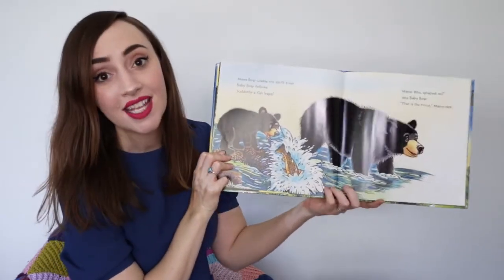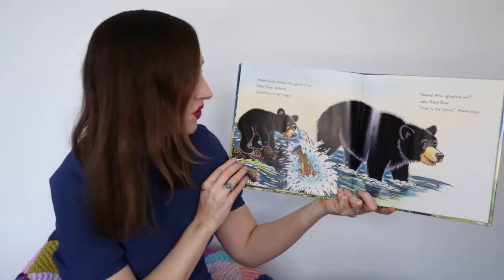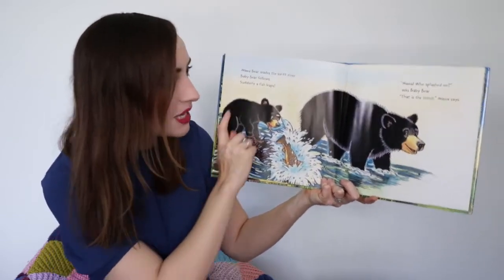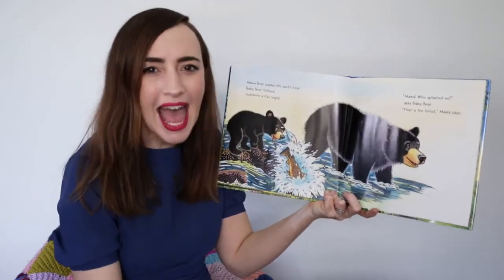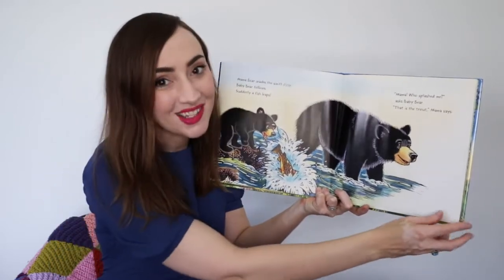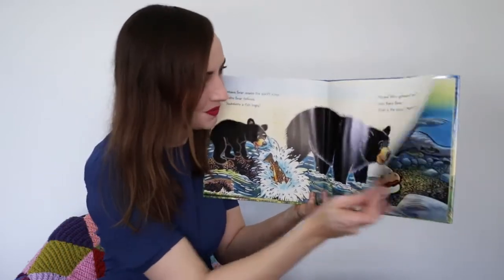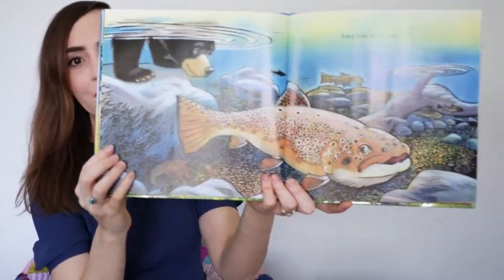Mama Bear wades the swift river. Baby Bear follows. Suddenly a fish leaps. "Mama, who splashed me?" asks Baby Bear. "That is the trout," Mama says. Baby Bear sees brown.